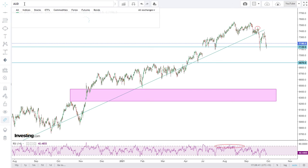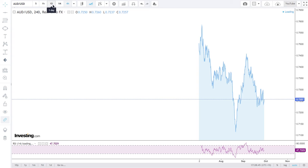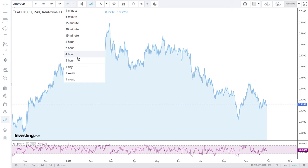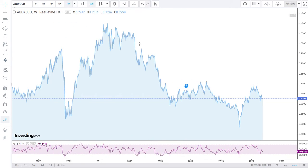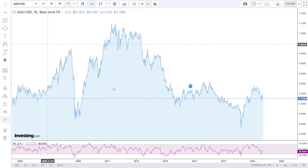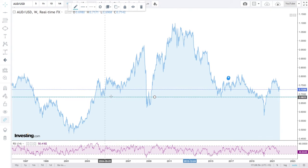Let's look at the currency. Right. Let's go here. Okay, so first thing I'm seeing is this. Boom. All right. Bit of movement around there, bit of movement around there. To me, that looks pretty, as I said, pretty gravitational.